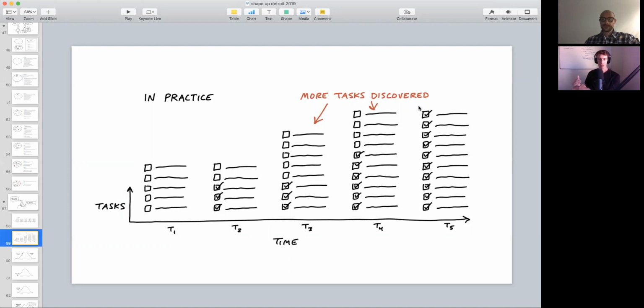So very often when you have more work to do, but it's more specific, actually you are closer to the finish than when you have less work. And this is very counterintuitive because usually people say, well, how many tasks do you have left to see how much work there is, right? And it's the opposite.